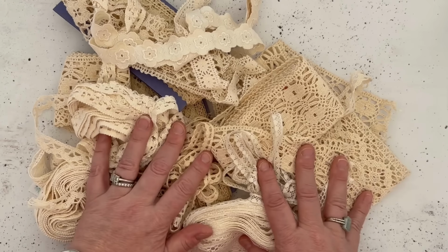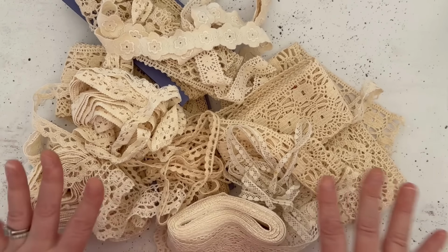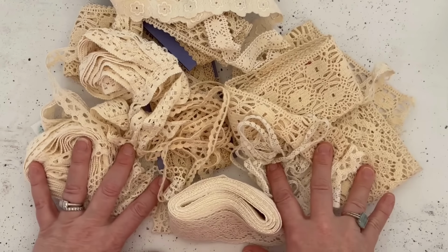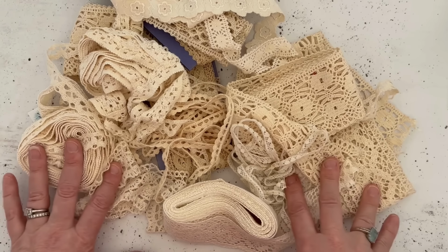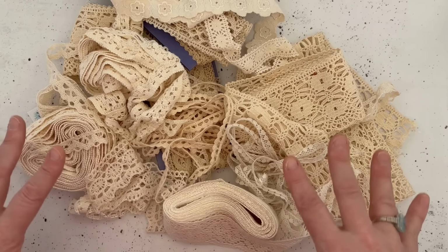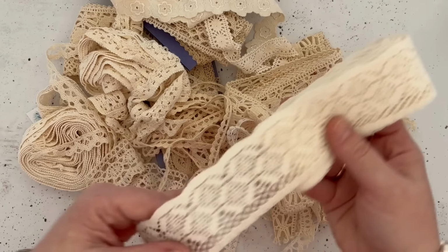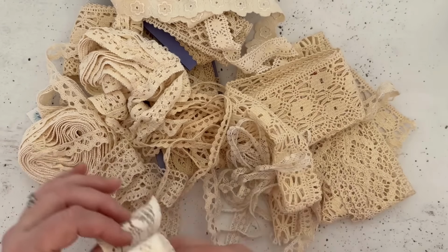So this is an online purchase. Most of what I'm going to show you today is not online, but this was a haul. I got a bundle of vintage lace off Facebook. Now, all of this plus post was $45, and there are some really beautiful laces in here.